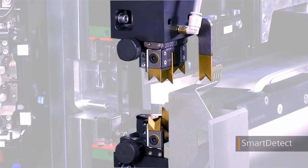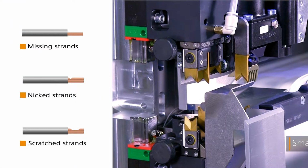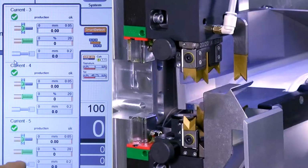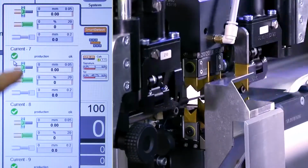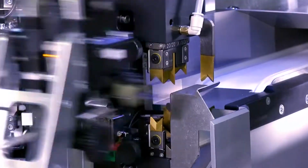Smart Detect is a highly innovative quality monitoring system for Schleuniger Crimp Centers. This optional sensor-controlled system monitors the complete stripping process in real time and detects any contacts between the stripping blade and the conductor. Wire ends exhibiting excessive contact are discarded accordingly without stopping production.